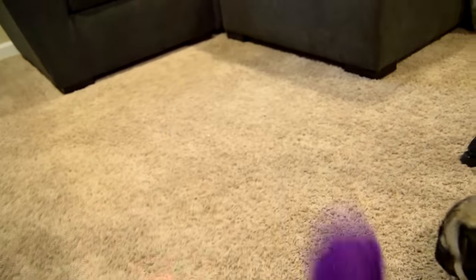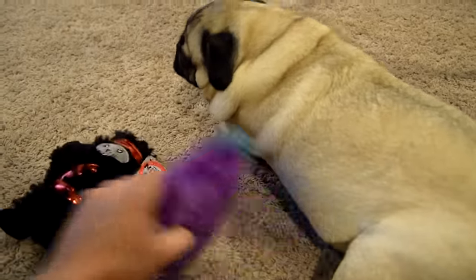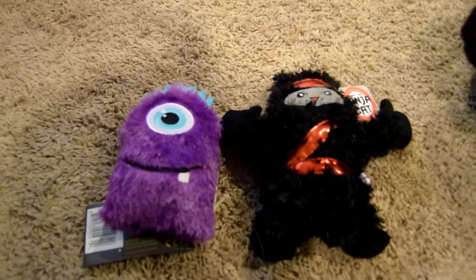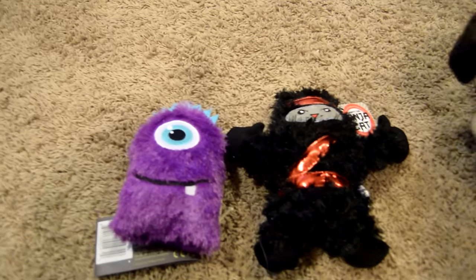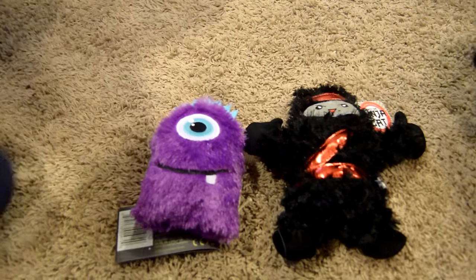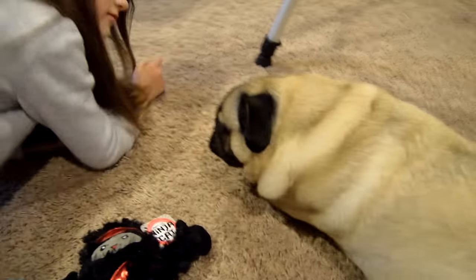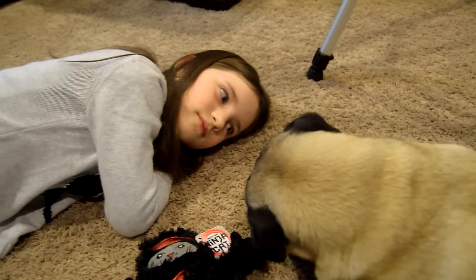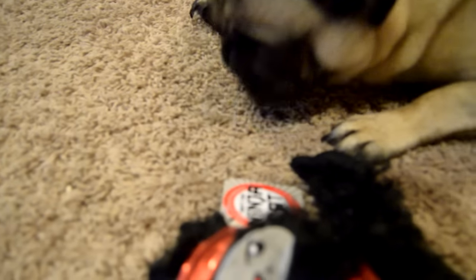So yeah, here's the toys. Look at that. That's cool. Whoa, dropped it. So there we go. That's a very good BarkBox, I think. Yeah, we really like it. Moby really likes it. He gets cool toys every month. He tends to wear through them pretty quick, so it's good he gets new ones pretty frequently. Okay, so I think we'll leave Moby alone for a while and let him work on that.